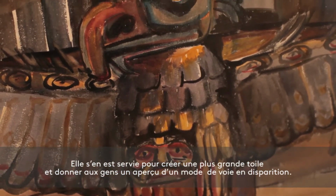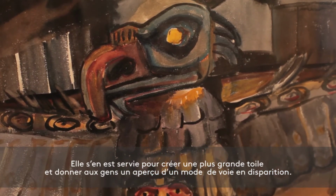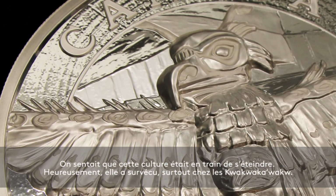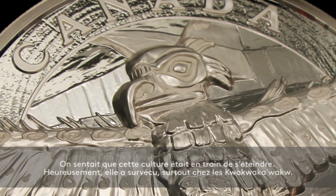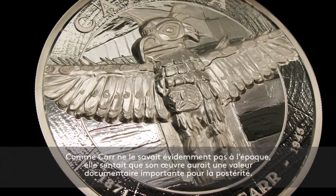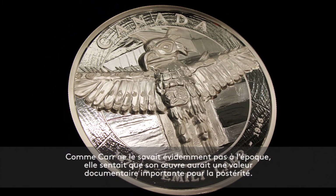But she used this as a way to give people some sense of the passing lives of these people, because of course there was a sense that this culture was disappearing. Fortunately for us, it didn't disappear, particularly amongst the Kwakwaka'wakw. But Carr didn't know that at the time, and so she felt this sort of documentary evidence would be important for the future of British Columbia.